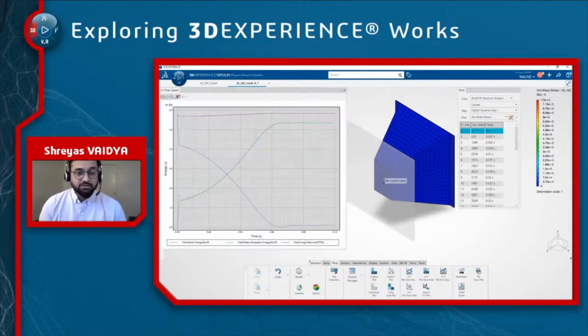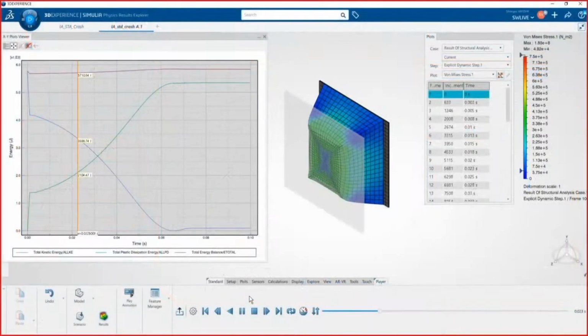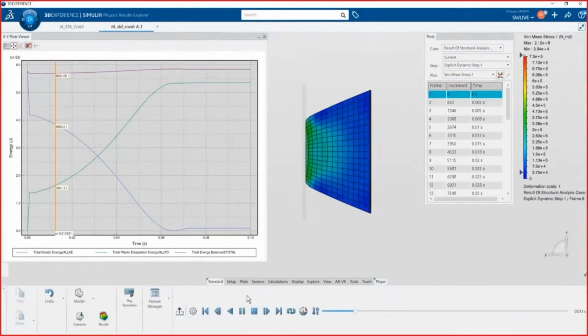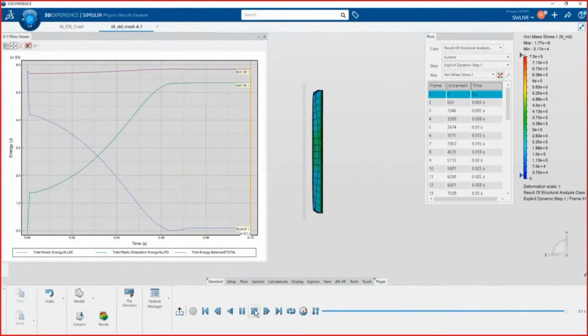The kinetic energy is represented by the blue curve, as you can see on the screen, and the green curve represents the plastic dissipation energy. As the crash progresses, the kinetic energy goes down and the plastic dissipation energy goes up. The plastic dissipation energy is basically the internal energy being absorbed by the crash structure as the assembly impacts the rigid barrier and then rebounds.